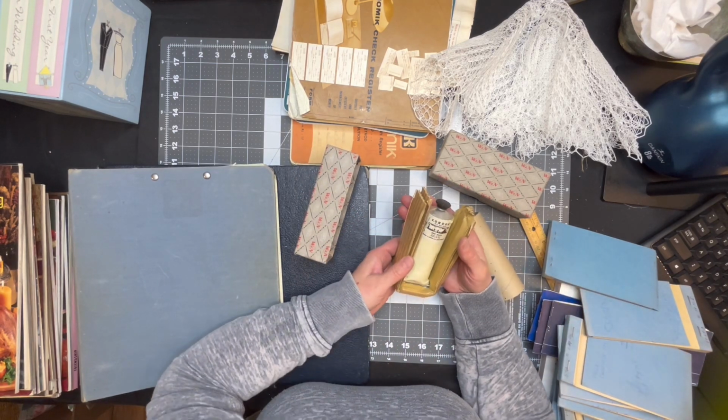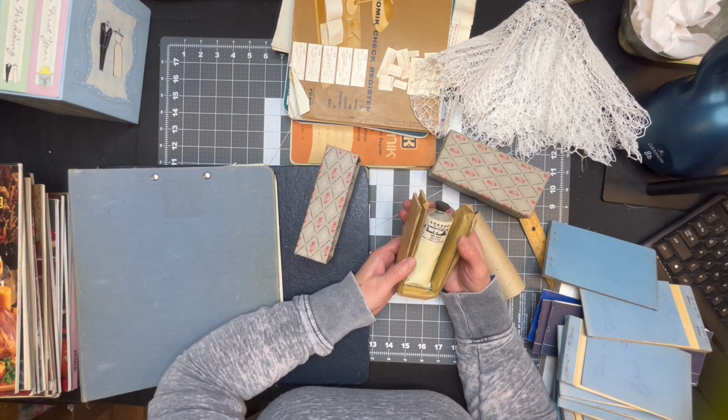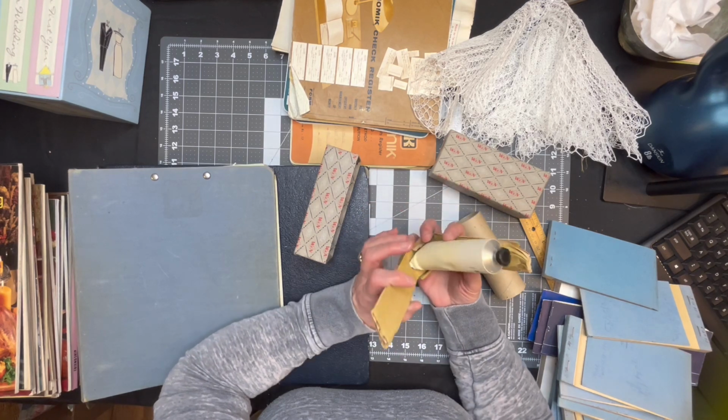What? Zinc white. So confused. Oil color, London oil color. I have to look this up. Zinc white. I don't know what this is even for. Has anybody ever seen this? What would you use this for?